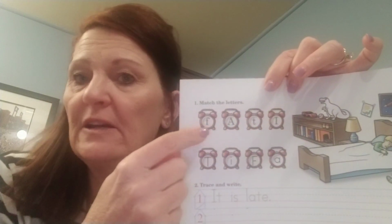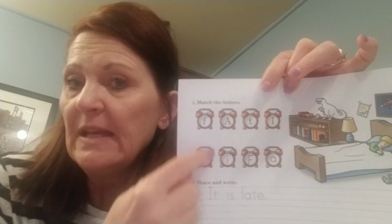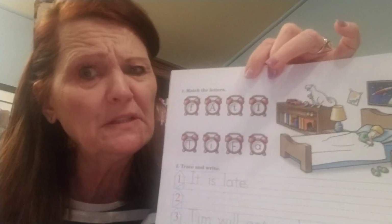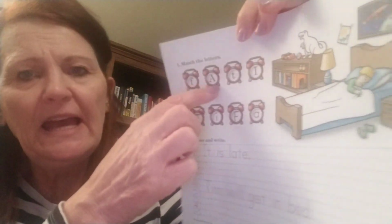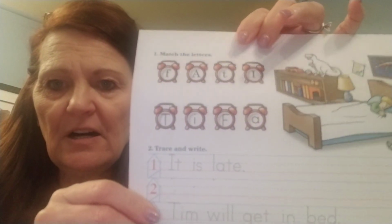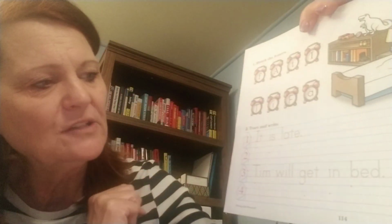So make sure you say the letter. Make sure you hear the sound of the letter. And you match capital and lowercase. Remember, capital and lowercase, they look sometimes a little differently when we look at them. Sometimes there's not much difference, but look at capital A and how different lowercase a looks. All right, after you've done that, let's go down to row 1.